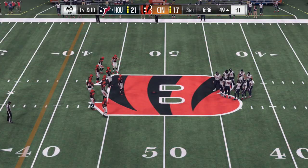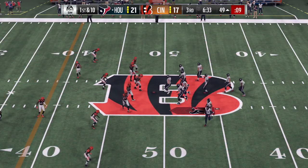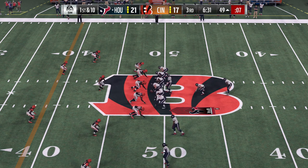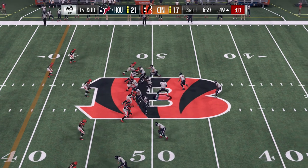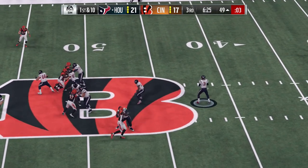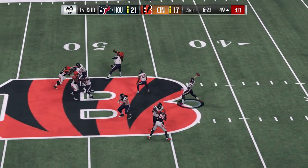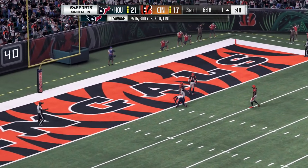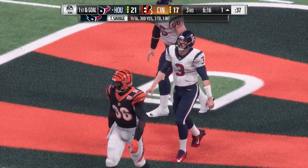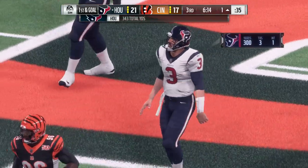And the 8th play on this drive coming up. Here we go now. Savage on first. He sets to fire deep. A swing pass caught. A huge play there for Houston. 48 yards.